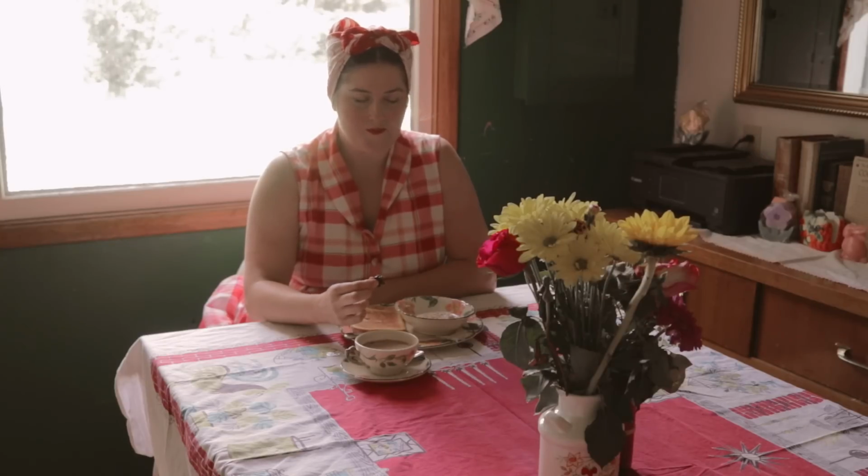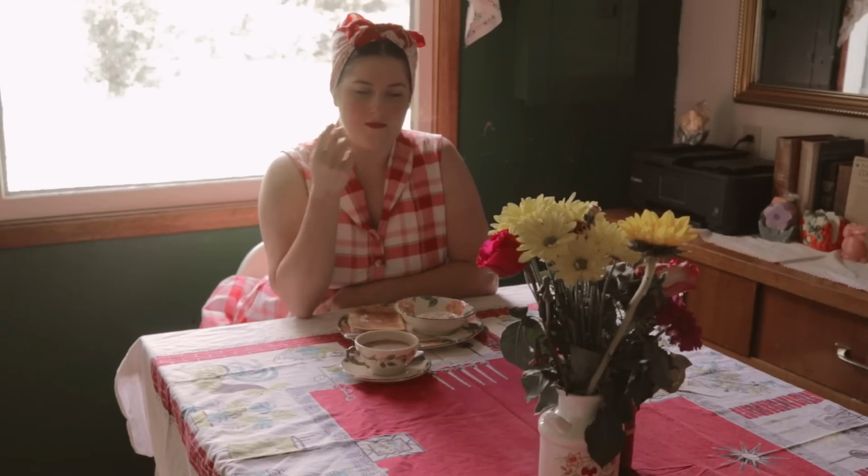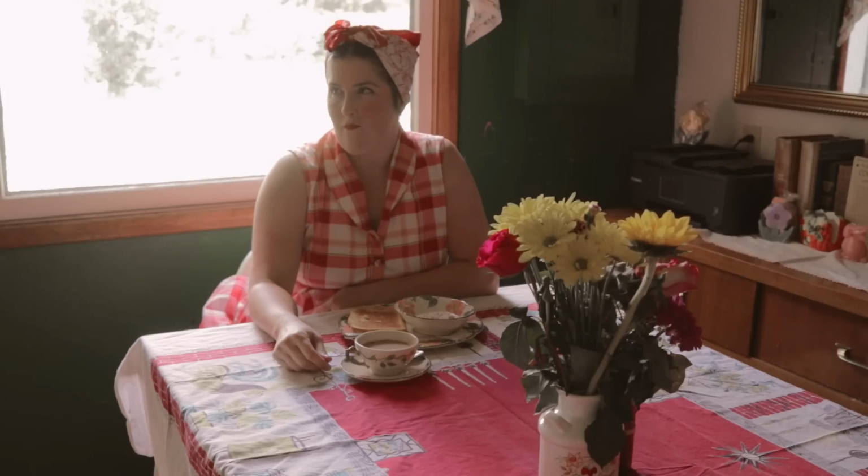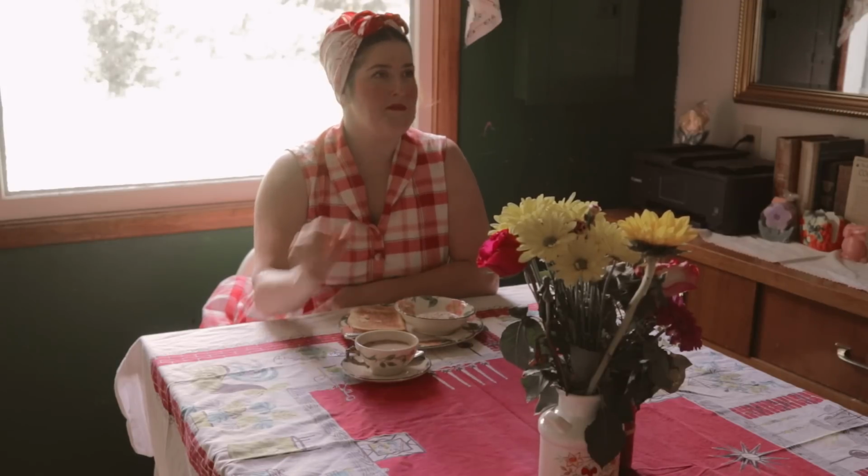And here you can see my reaction to the prunes, which I tried my very best to eat, but they were not good, to be honest. They were kind of terrible.